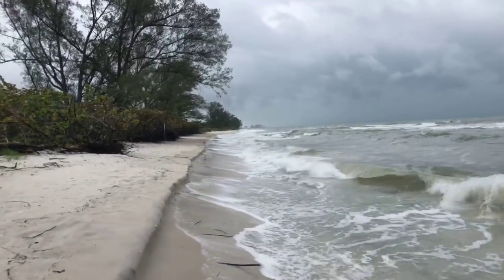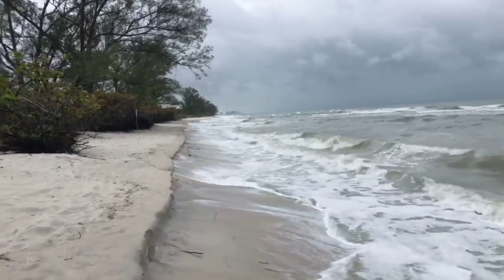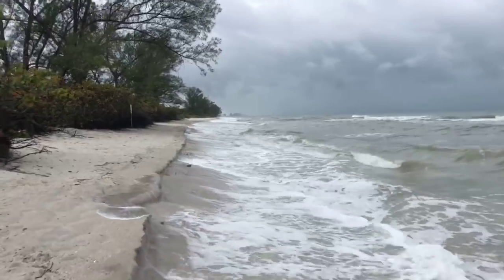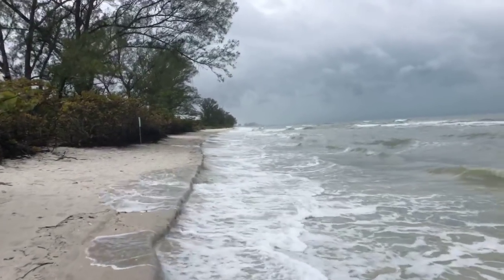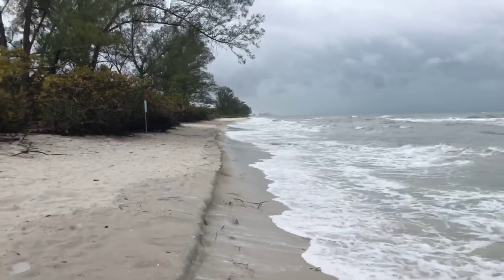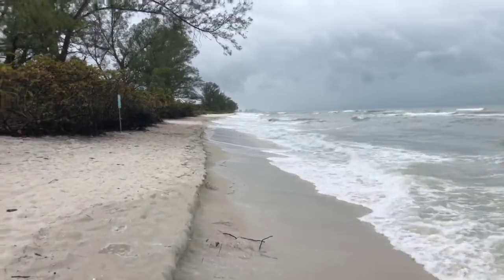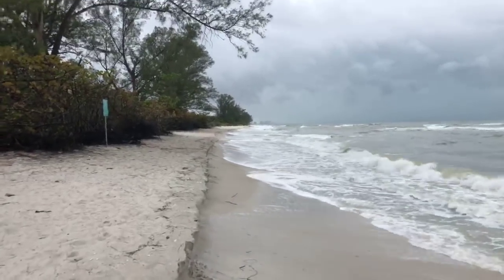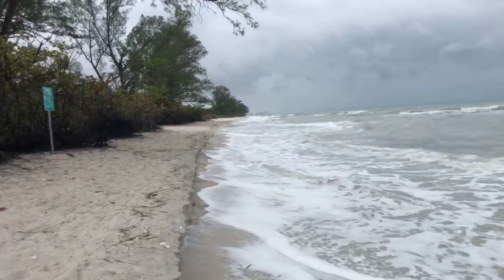Found a couple nice shells this morning. Now they've all been washed back into the Gulf because of these waves. It's still not high tide yet. We're gonna have an extreme high tide here today, obviously. I don't think it'd be a smart idea to go swimming today. Sure, there's going to be some rip currents out here.